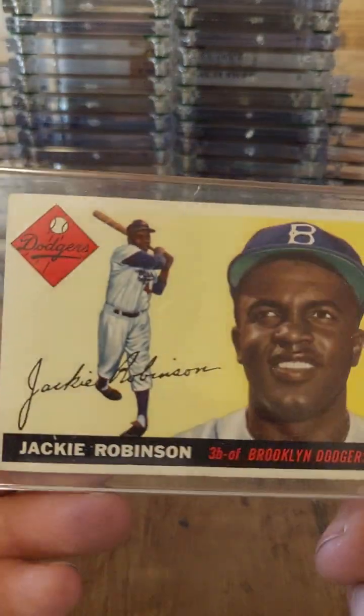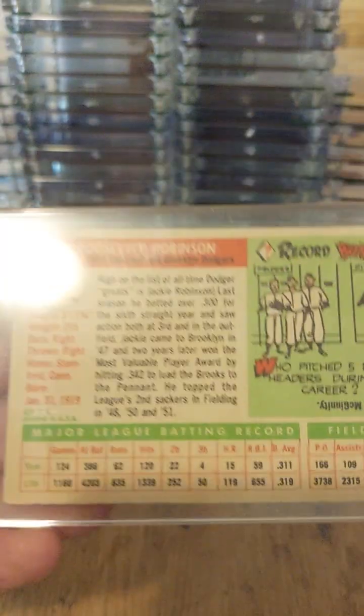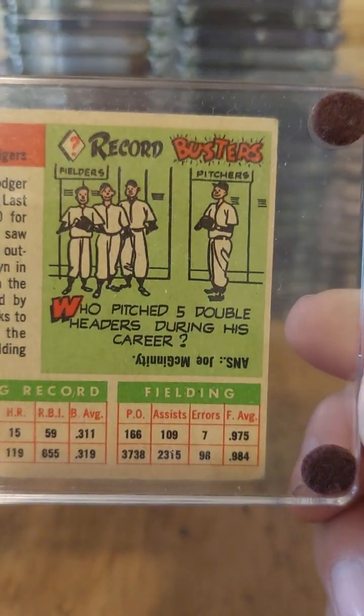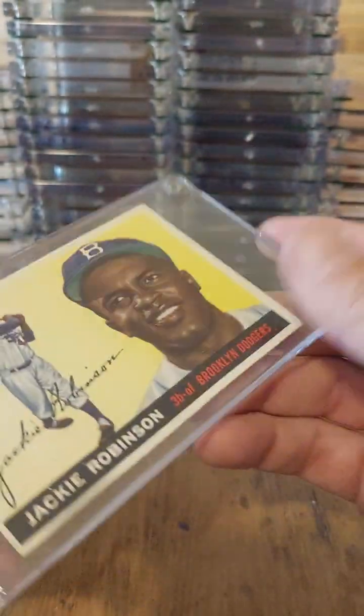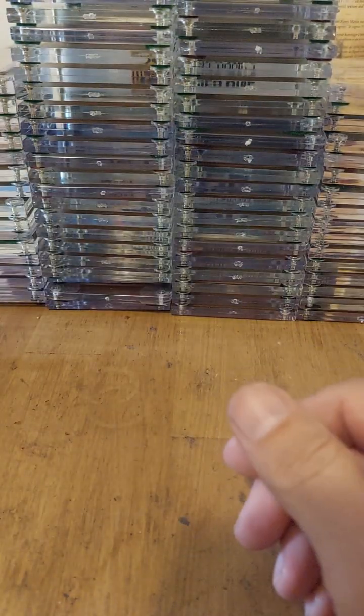Now we're going to get into some really nice stuff. How about a 1955 Jackie Robinson? Is that not freaking awesome or what? And the condition's beautiful. The corners are nice, a little soft there, but you can see they're clean. Minorly soft corners there. Probably a 3.5, maybe a 4. I'm going to take all the screws out and put these into card savers, so I'll put them in a little better holder.